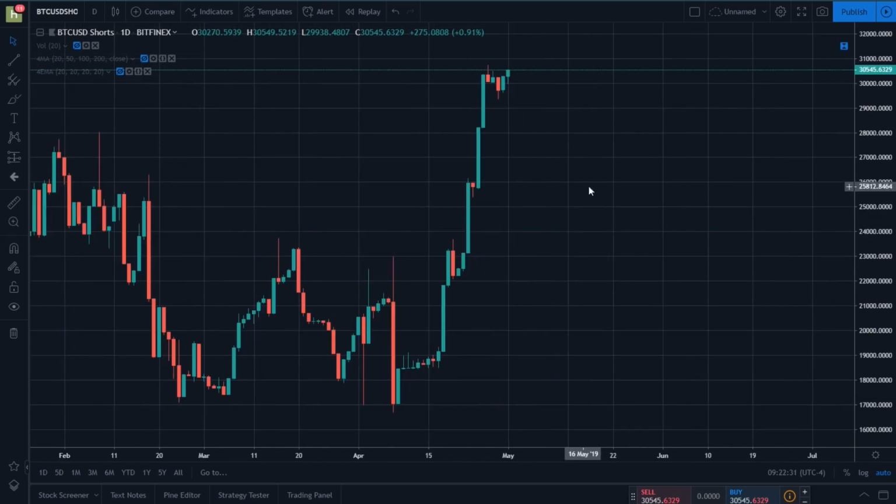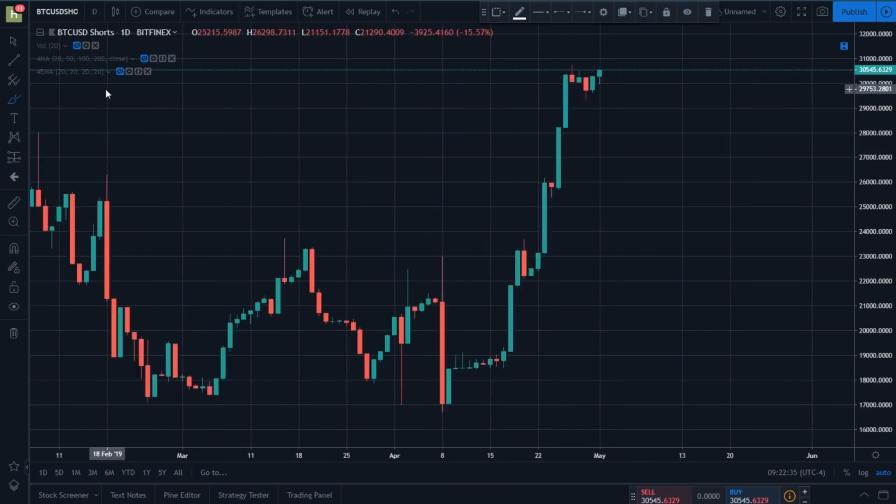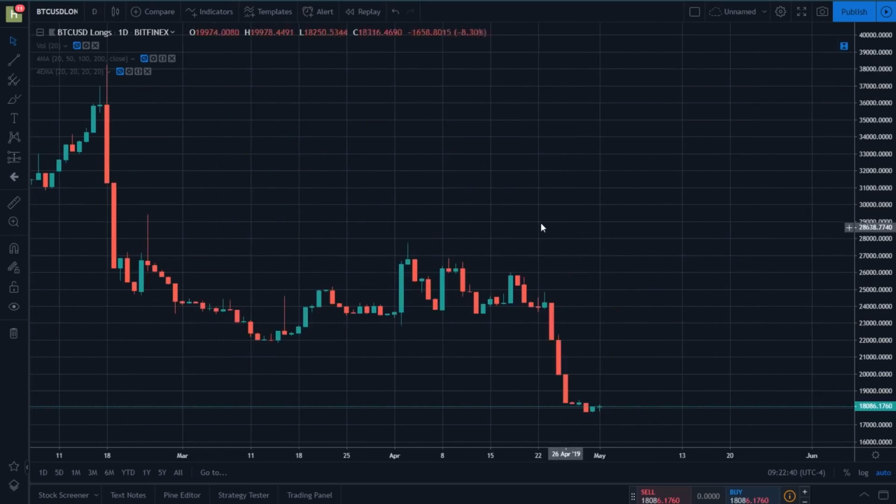And it does seem that they may be continuing to rise. As we can see here over the last couple of days, we've seen some green here in the shorts, and people seem to be opening more short positions. Likewise, on the flip side, Bitcoin's longs have been crashing. Bitcoin's longs are sitting up here around 26,000, right around where Bitcoin's shorts were halfway through April, and now they have gone ahead and crashed all the way down to around 18,000.